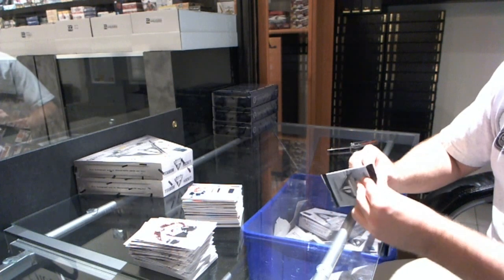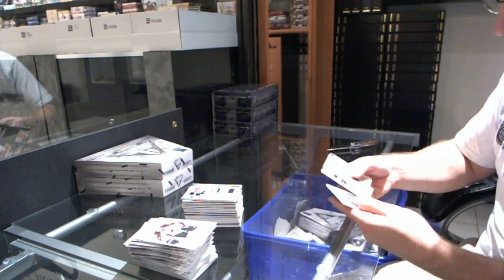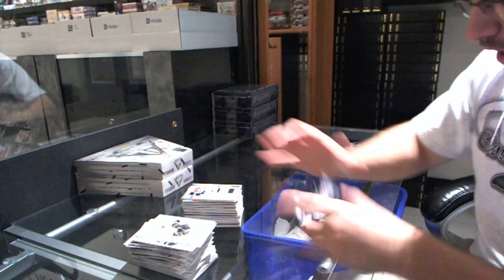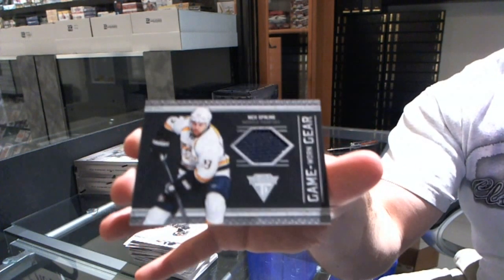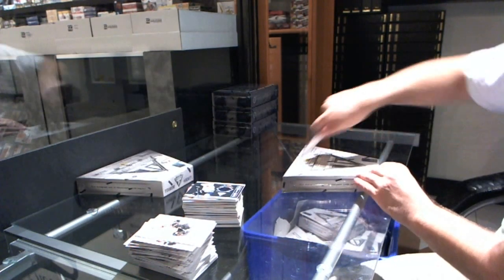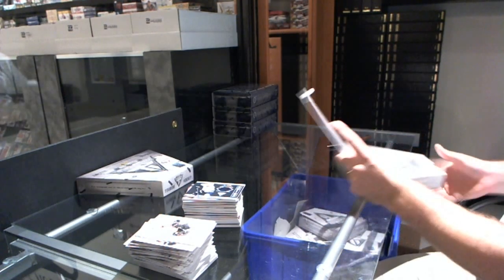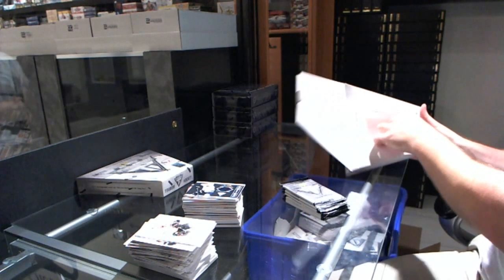Yeah, this case is kicking some serious butt compared to the last one. For the Nashville Predators, Nick Spaling. The Stamkos out of 25. Hopkins.